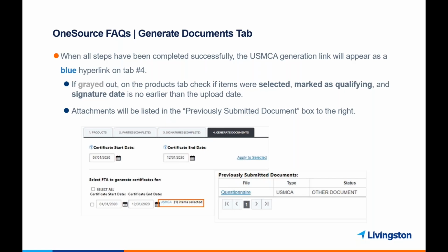When all of the steps have been completed successfully in the previous tabs that you've gone through, the USMCA generation link will appear as a blue hyperlink on tab number 4. It's boxed right there on the screenshot. If it is grayed out when you get to tab number 4, double check that you selected your product on the Products tab, that you mark it as qualifying, and the signature date is not earlier than the date you're trying to upload it. Attachments will be listed in the previously submitted document box to the right, as you can see. So in this example, a questionnaire was uploaded as an additional document. This is where your FOB would be as well if you did that step on the Products tab.